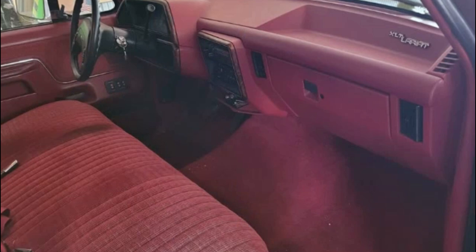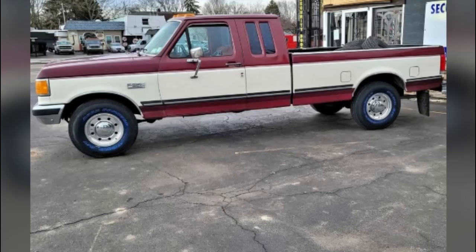Finished in a striking red exterior with a matching red interior, this truck stands out with vintage style and character. Inside, you'll find a well-preserved Lariat interior with all the bells and whistles from the era. Everything functions as it should, making it a reliable daily driver, weekend cruiser, or solid foundation for a future restoration.